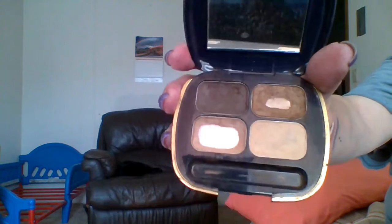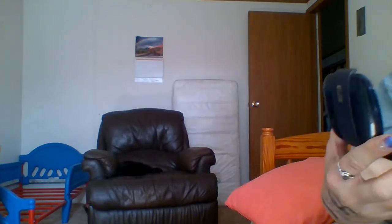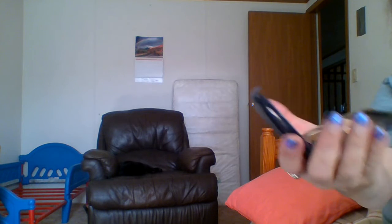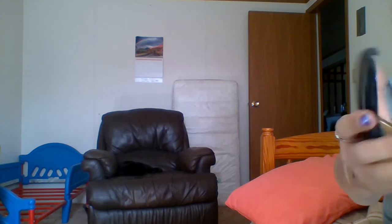I don't have very many of these type of quads, browns, golds, just because a lot of them are really earthy tone. And brown's not most times my thing. I do like gold. I like more cool golds than warm golds. But sometimes I really like the quad, and if I really like the quad or the palette, I will.